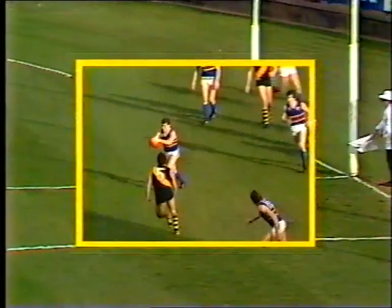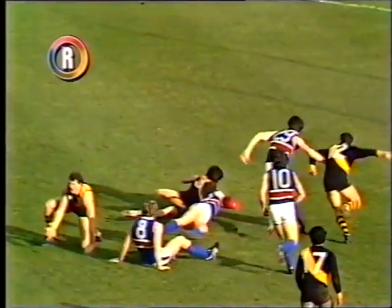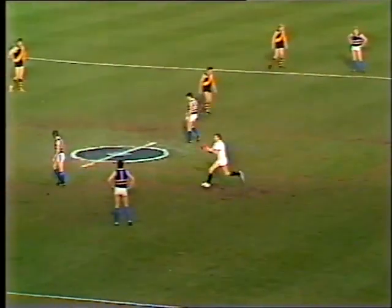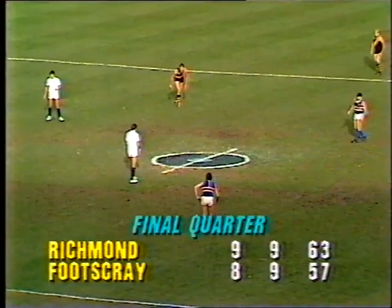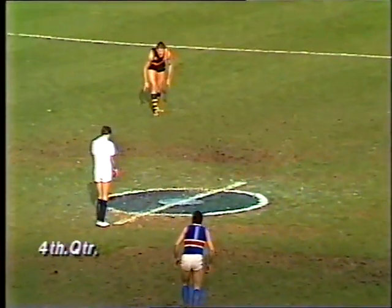Well, a very handy goal to the Tigers. We must say that the Footscray side is kicking to the end, favoured by the breeze. That's been mainly the scoring end. It's a lot more difficult up the end which Richmond is kicking to. Now, all the flags going down that end. A very, very handy goal to Richmond. They would not have wanted Footscray to score the first goal in this quarter with the breeze behind them. Now it's up to the young Bulldog side to fight back and see if they can hit the front.